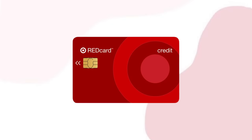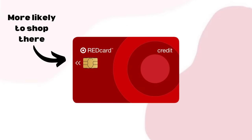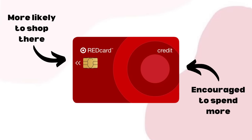Every retail store in America has their own credit card where they have benefits and discounts for their members. Take the Target Red Card, for example, where you can save an extra 5% on all Target purchases. Ain't no wrong with that. Ain't that nice of them, ladies and gentlemen? No. It is a trick to get you to spend more money because when you get this card, you're more likely to shop at that store and spend more money at that store.